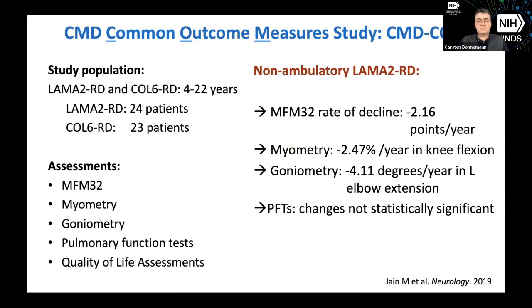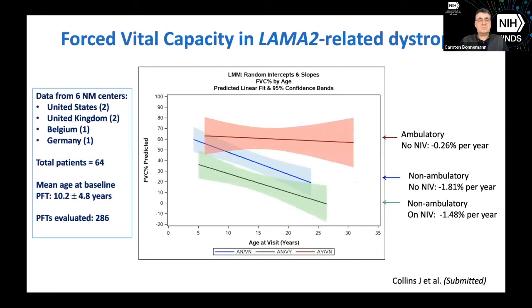And in this study, pulmonary function testing did not demonstrate statistically significant changes in those patients, but it was a smaller study than this next study. So in this next study you see here, the forced vital capacity was studied in patients ages 5 years up to 30 years of age, in an international study at 6 neuromuscular centers, a total of 64 patients. And again, it is easier to do pulmonary function testing reliably in children over 5 years of age.